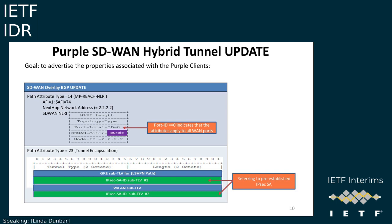This just gives an example for the purple routes. What I call purple is really just a numerical number, just for ease of illustration. It shows the tunnel encapsulation attributes included for this particular group of routes.